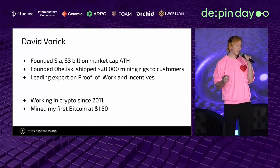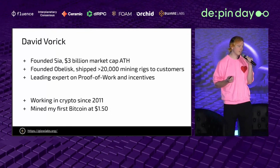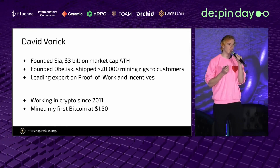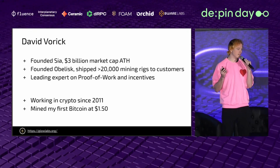Before we get into it, a little bit of background about me. I've been in the space since 2011. I mined my first Bitcoin at $1.50. And so I've seen a lot of things in the past 12, 13 years.